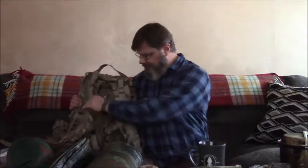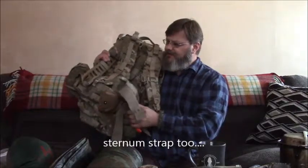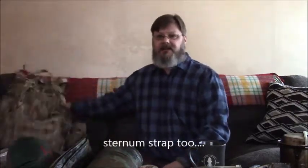This is a Molle 2 ruck. Okay, it's a medium Molle 2 ruck. Surplus. You know, I don't remember how much it cost me, but it didn't cost that much. I mean, it's got pretty good shoulder padding. It's got the waist belt on it. You know, it doesn't have to cost a lot.